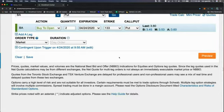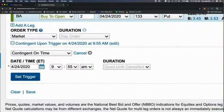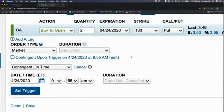Okay. All right. I can't read the numbers. Let's open this back up again. If you can't see these numbers, this is as far as I can bring them up, guys. All right, 9:55 a.m. This is an example of how to put that in.